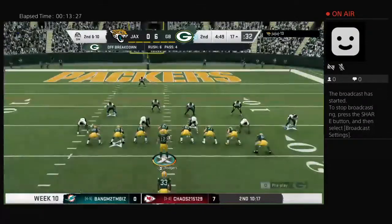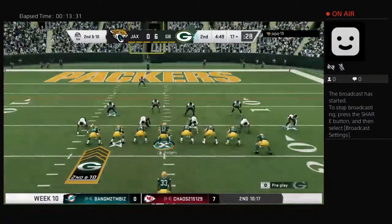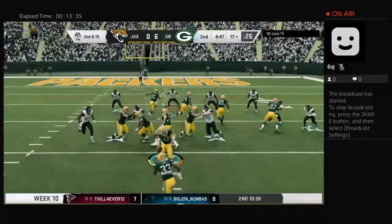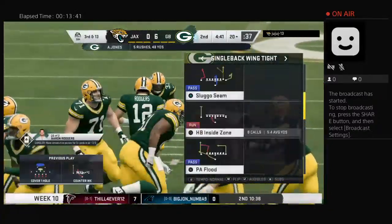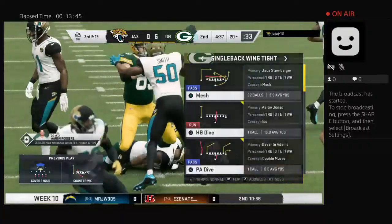So after the incompletion on 1st, now 2nd and 10. Rodgers with a give. It's Aaron Jones. And that'll hurt the average a bit, as this time they're able to get him behind the line. That's a big loss of 3, and it brings up 3rd down.